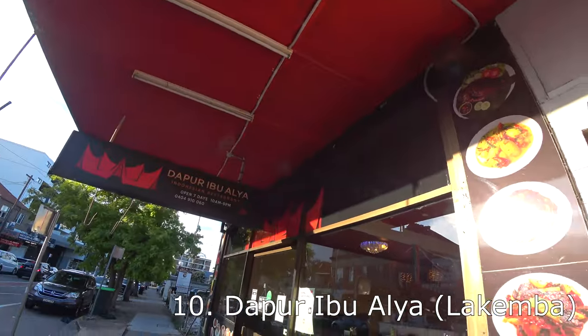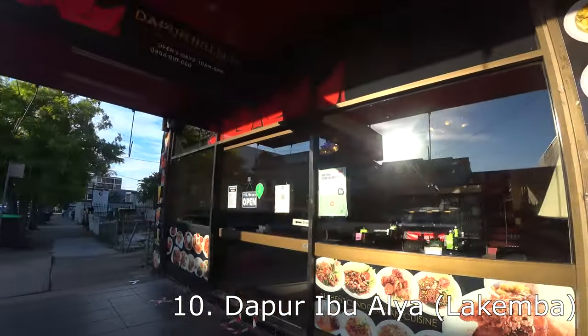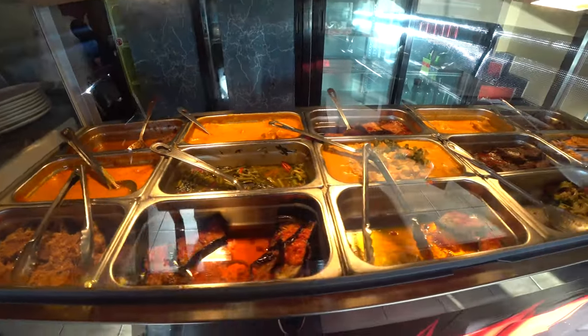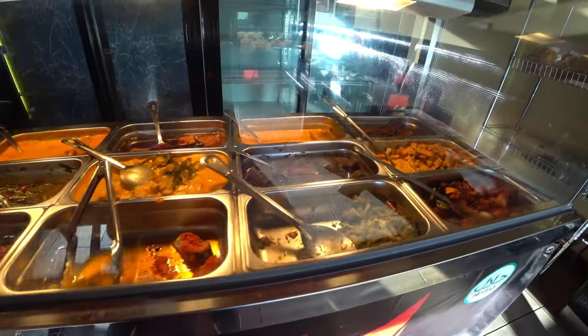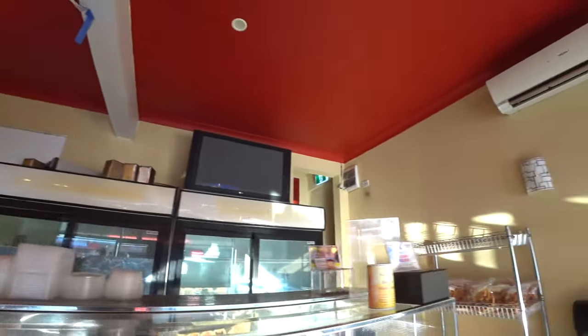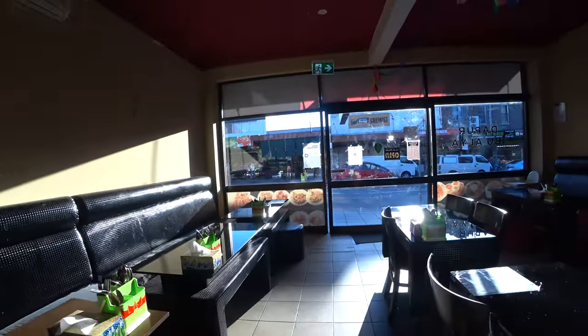Number 10. Dapur Ibu Alya. Located in the Sydney suburb of Lakemba, this restaurant has authentic Padang-style food at very affordable prices. The food was delicious and tasted authentic. And you see, the great thing about Padang-style food is you can mix and match what looks good and choose what you want on your plate.